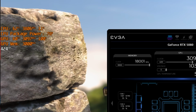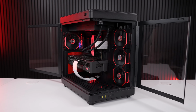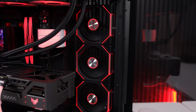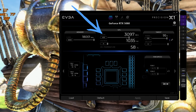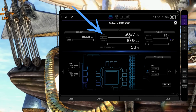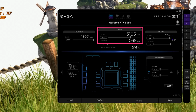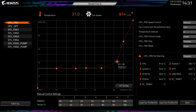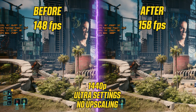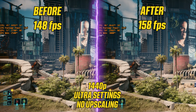Performance-wise, the temps were exceptionally low. I saw peak temps of 62 degrees on the CPU and 60 degrees on the GPU. I mean, the case has phenomenal airflow, and the fans were doing their job very well. I even overclocked the GPU and added an additional 400 MHz on the core clock and 500 MHz on the memory, pushing the RTX 5080 over 3100 MHz. I also went ahead and tweaked the fan settings and set a custom fan curve so the system is silent on idle. All of this tweaking has translated to 10 FPS more in Cyberpunk in 1440p ultra settings with no upscaling or frame gen.